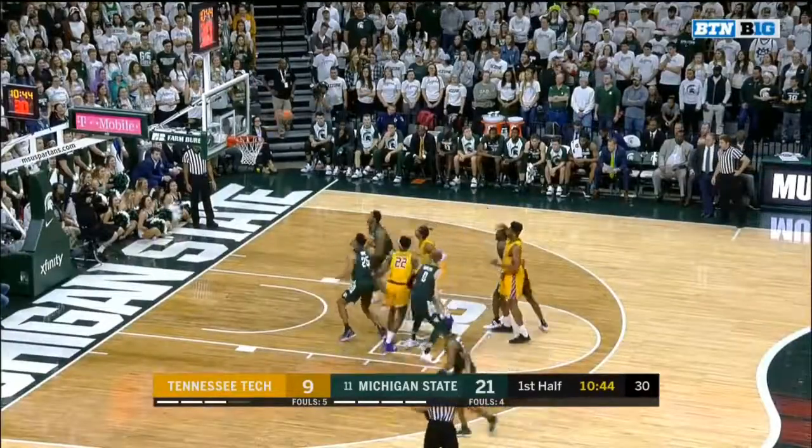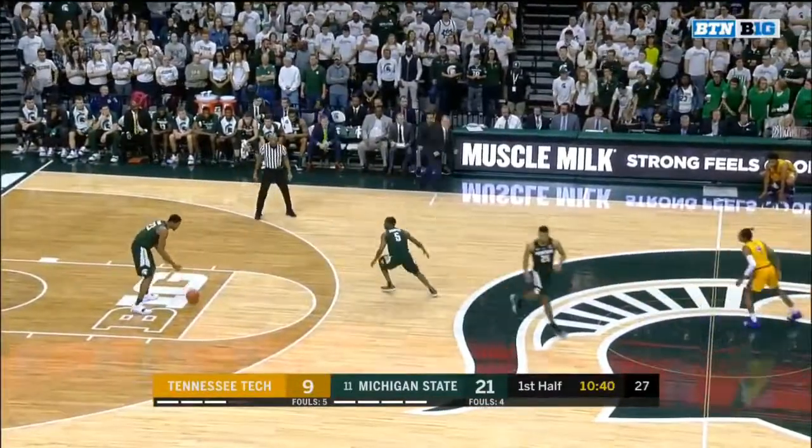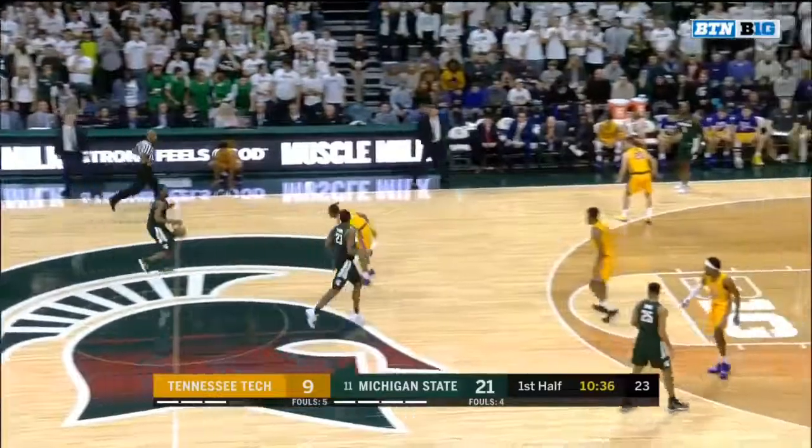And, you know, older guy, he's seen enough. Junior right now, so he's seen some of the battles that you could see in the OVC, the Ohio Valley Conference.